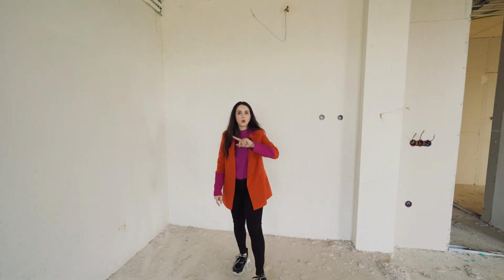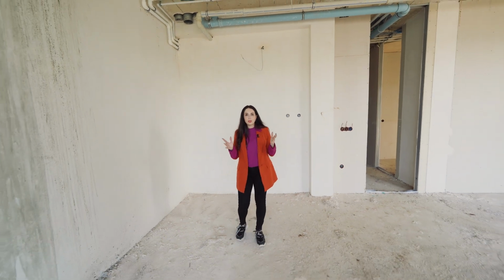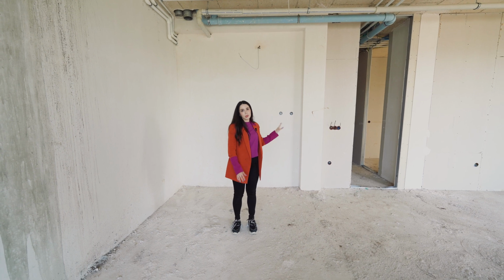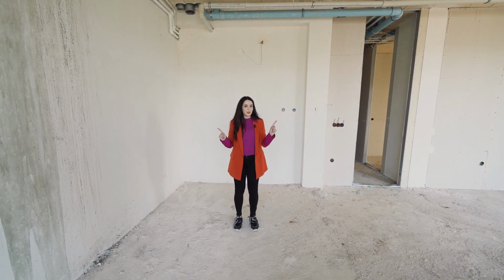I still think that doing a design here is too much, because our TV unit is really going to be too much, and the opposite wall of the TV unit will be again too busy. So I prefer to keep this wall as simple as possible, because the focus cannot be everywhere, so you need to think about it very well.